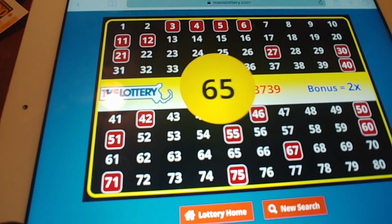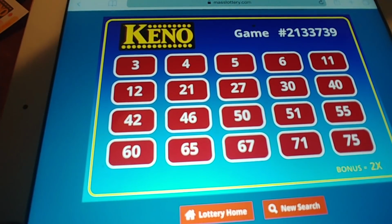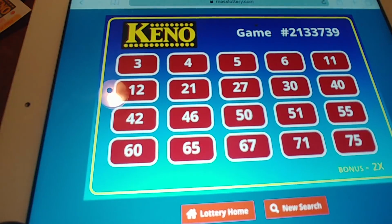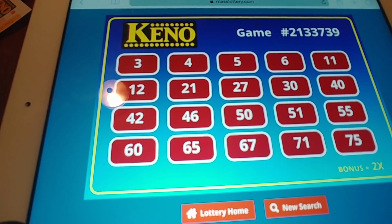There it is. It's a 65. Wow. 3, 4, 5, 6. I have that. That's a $200 win right there. Boombastic. Super fantastic. Love it. That's good. Keno's been good to me this week. I'm loving that. Very, very good. That's a good way to kick off the weekend.